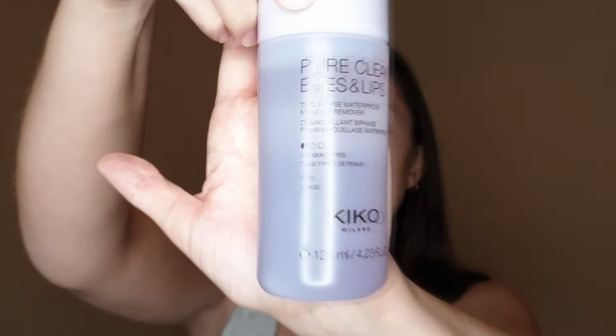You can also get this on sale. I think I got this for like £4 something in the Kiko sale. So I bought 2 bottles and this is really good for removing waterproof eye makeup. If you use waterproof mascara and you need an oil-based eye makeup remover, this is a really, really good one. You can see it's kind of split into 2 different liquids here, so you need to shake it up before you use it. It's very similar to the Clinique one in that way.